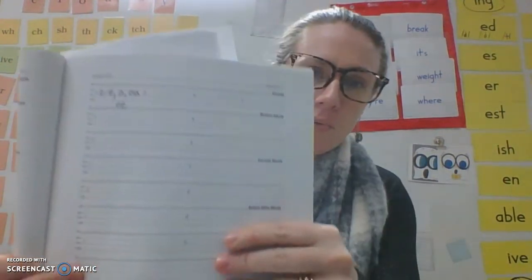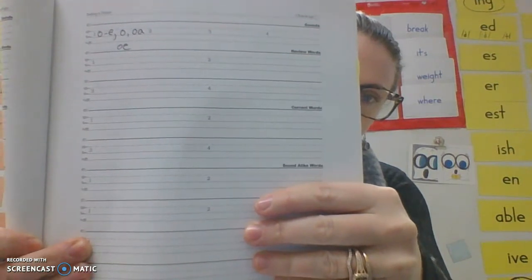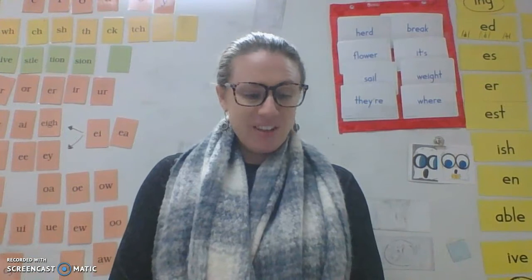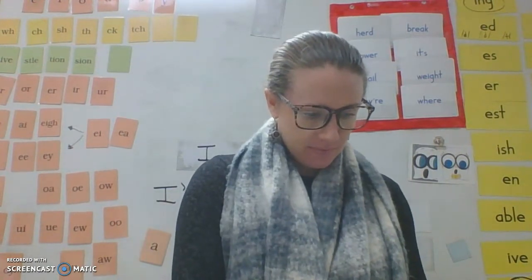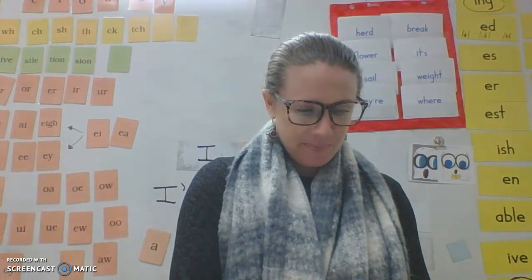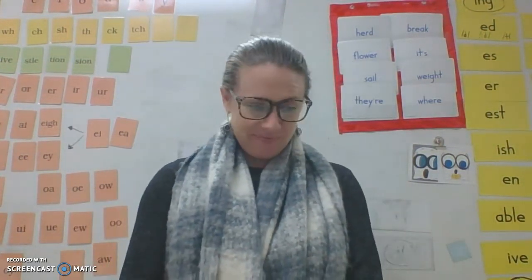Okay, check it out. We have O-E, just O, and then OA and OE. All right, number 2, all the ways to do the long E sound. I think there's 8. 8 of them. 5 are vowel teams, and the other 3 are not.